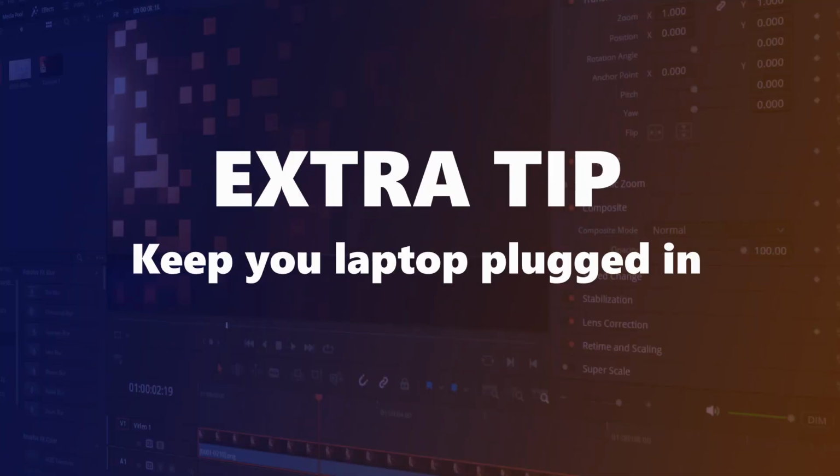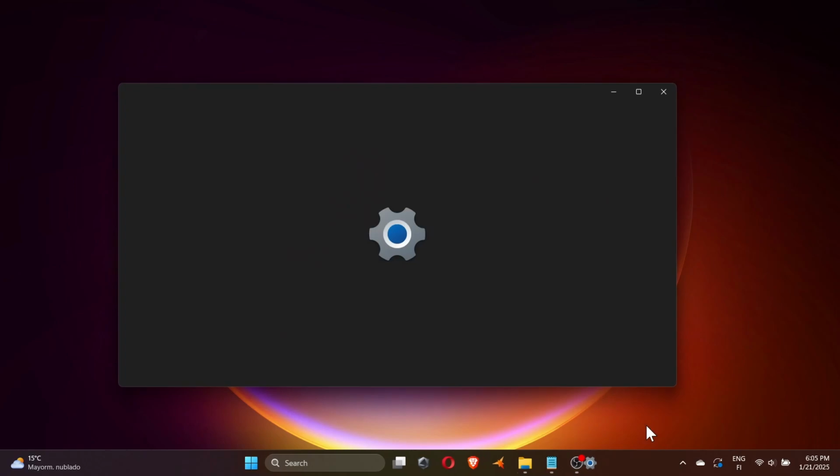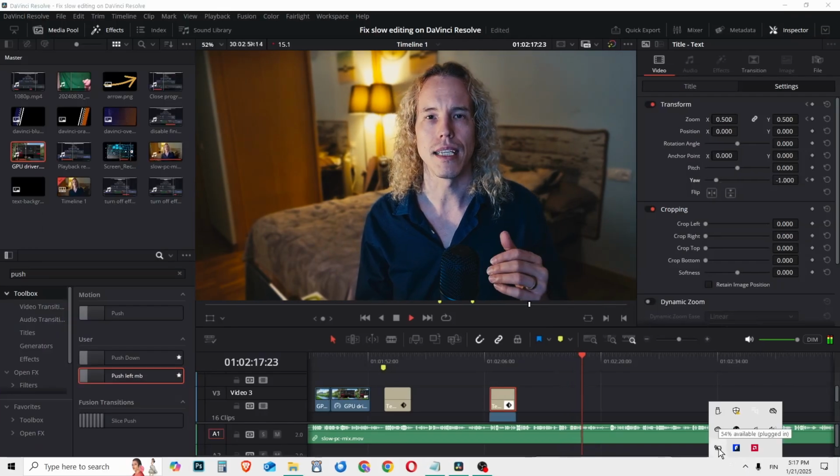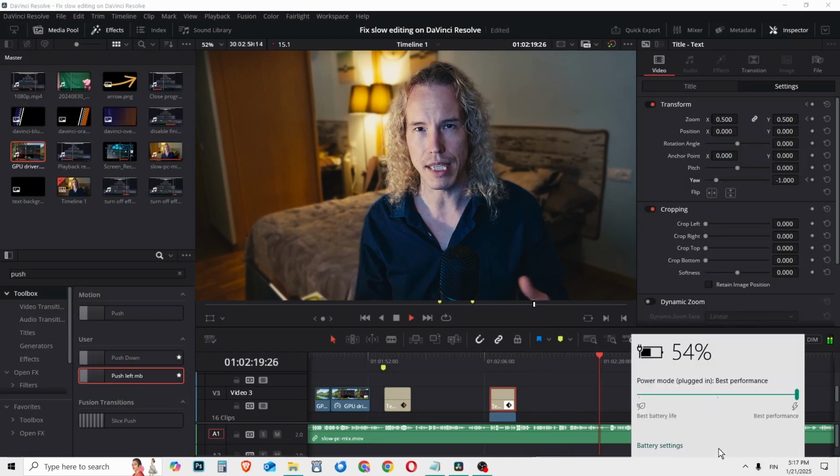Extra tip for laptop users, keep your laptop plugged in and in the best performance power mode. In Windows 11, it's under System Power Mode, and in Windows 10, click on the battery icon in the system tray and slide the selector to best performance.